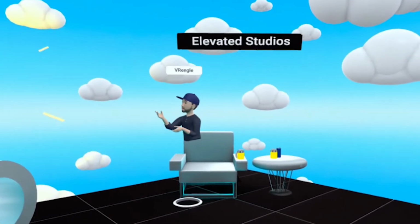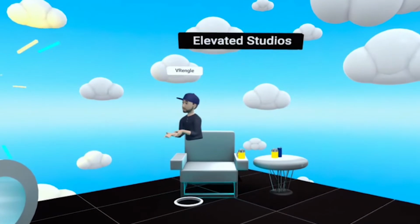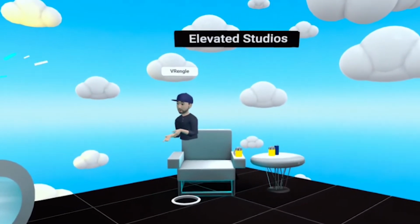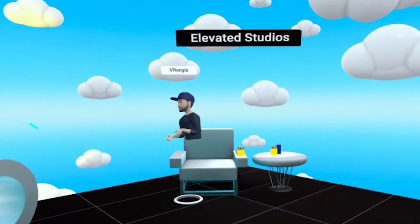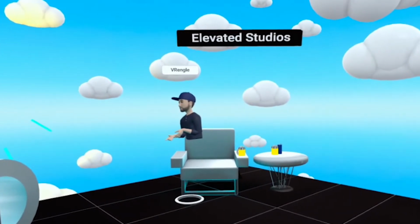We can capture it and replay it and then fix it in the editor to kind of save that time. And then a lot of it comes for us. Beta testing was probably the most important thing that we did during development.